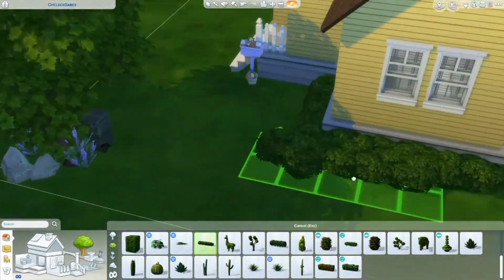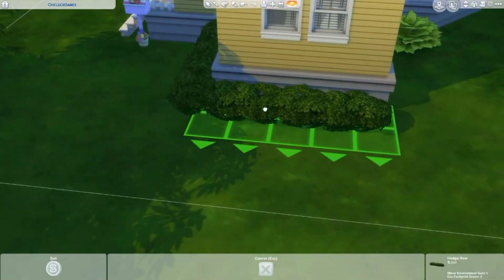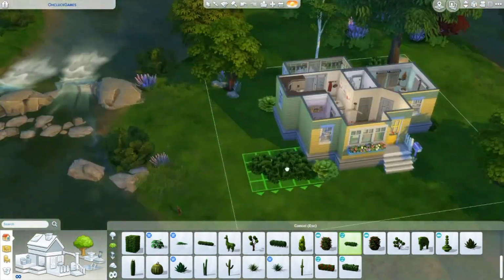And again, I will always say it, I wish we had more plant options. I know we have plenty of plant options, but I just want more. I mean, come on. We need more plant options.